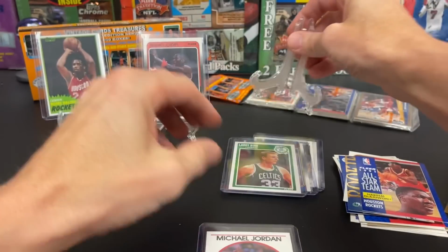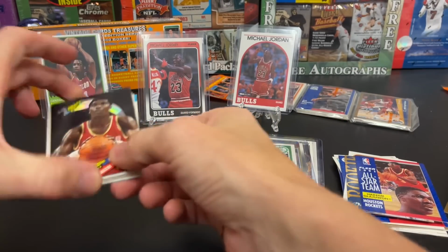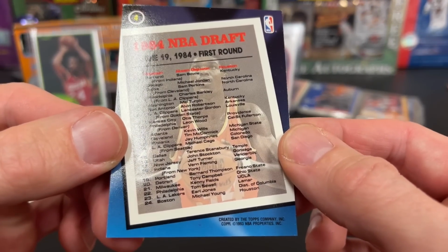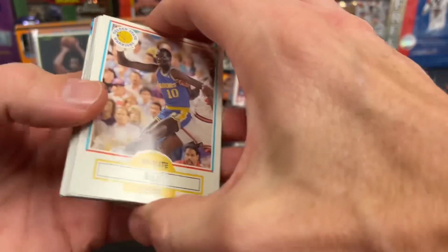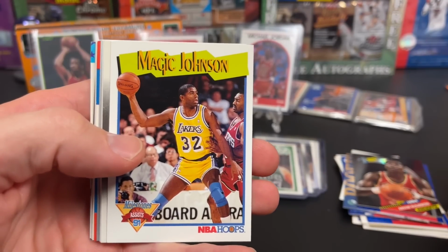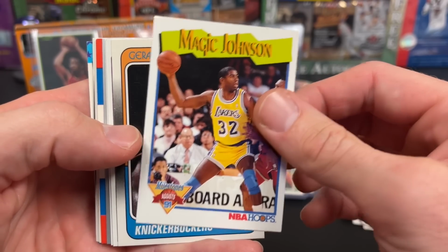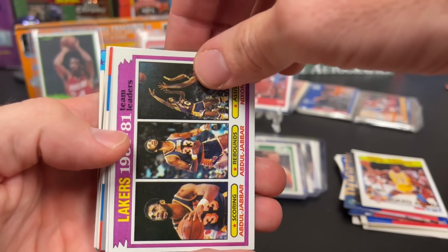All right, and we still got another whole pack to go. This is that 1993. Kind of like the throwback. Manute Bol, isn't that his rookie year? Golden State, Magic Johnson. Ooh, we have a Fleer card. We have an 86. All right, Magic Johnson. That doesn't get you excited. Wow.